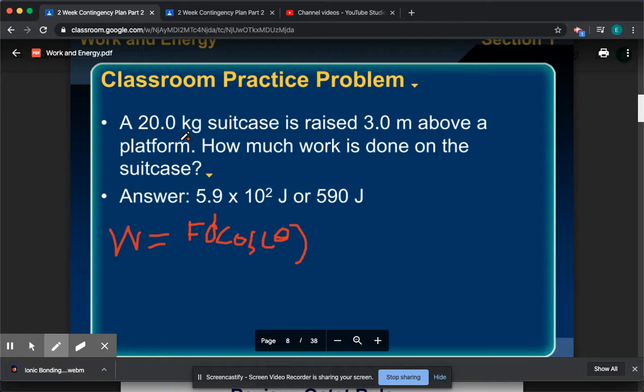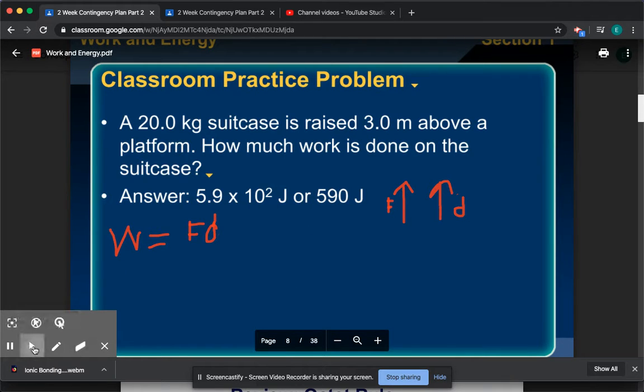Okay, so in order to lift the suitcase up, we need to put a force going up. And the displacement is also up. We're raising it, so we're going up. So your F and your D in this case match perfectly. They're both going in the same direction. So because they're both going in the same direction, you can skip the cosine piece. If it's 0 degrees, then cosine becomes 1. If cosine becomes 1, then you can just leave it out. So in this case, we have W is just equal to F times D.